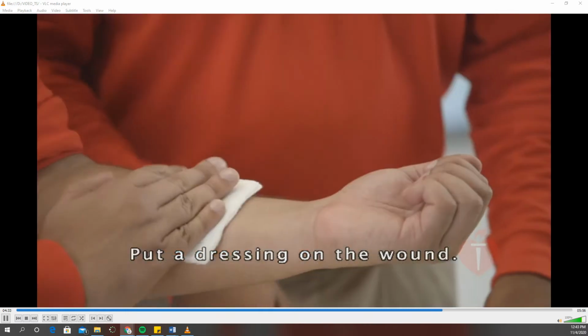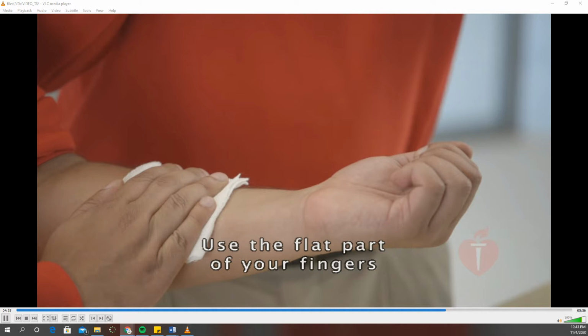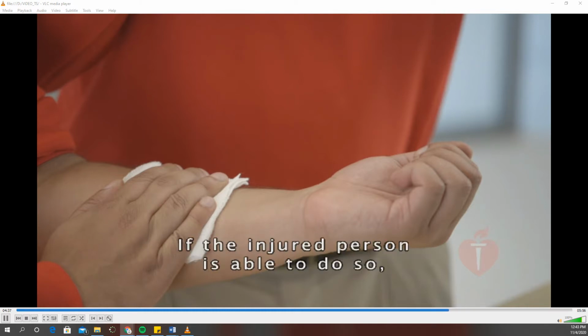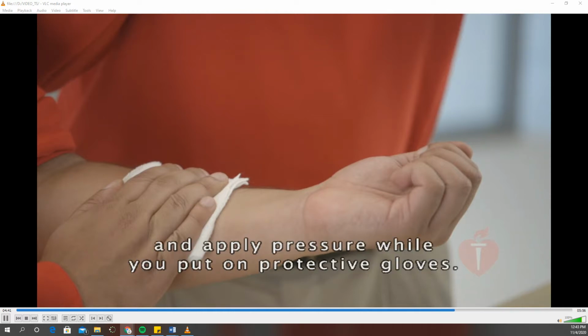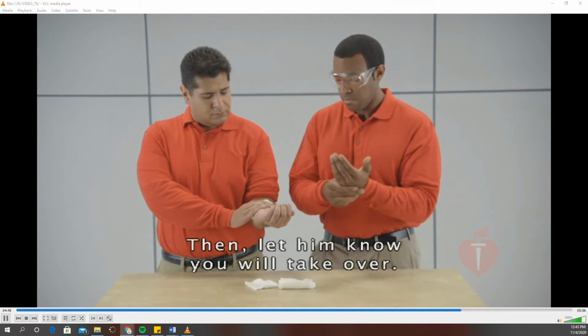Put a dressing on the wound. Apply direct pressure on the dressing. Use the flat part of your fingers or the palm of your hand. If the injured person is able to do so, ask him to hold gauze to the wound and apply pressure while you put on protective gloves. Then, let him know you will take over.